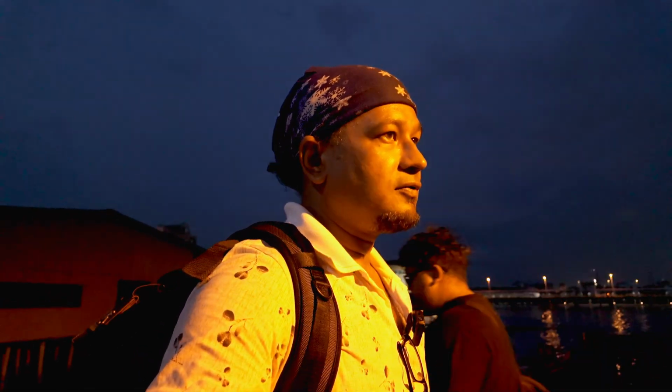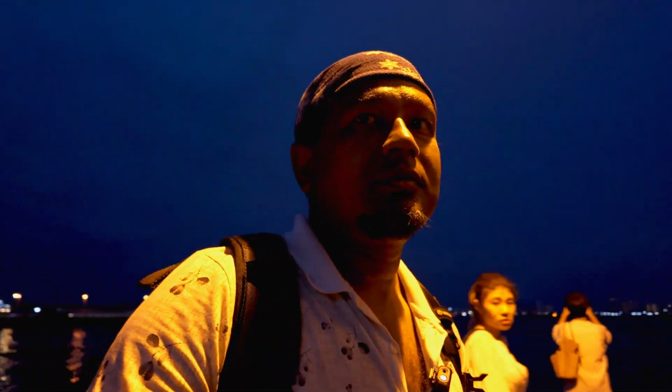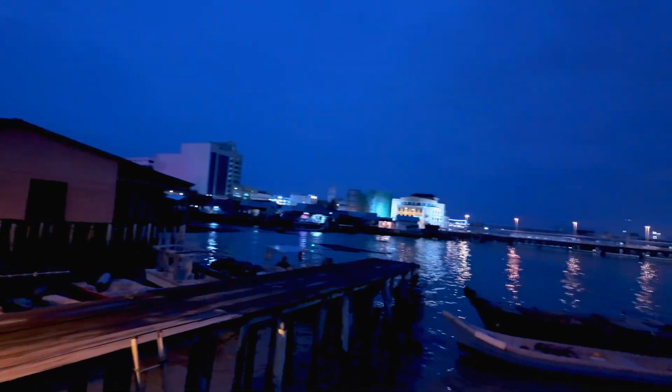Most of the shops over here are closed by 6 p.m. Right now it's 7:30, so we are a little late. If you want to shop here, you definitely should come here before 6. This Chiu Jetty, I believe, is the biggest of all jetties over here. We have a lot of things to do. I believe we can do boating also, but now it is closed. And from here you get a dazzling view of the Penang skyline.